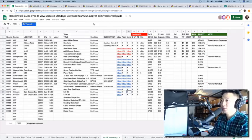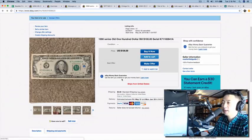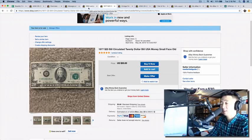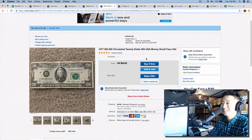Today, I listed 2 currency bills. I listed an old $100 bill. I'm asking $135 plus shipping, and an old $20 bill that I'm asking $30 plus shipping. I got this idea from another YouTube channel. Old currency is relatively rare. So each time I go to the bank now, or if I'm in the area, I'll just stop by and ask if they have any old bills. I got lucky. The first bank I walked into had 2, one from the 1990s and one from the 1970s.